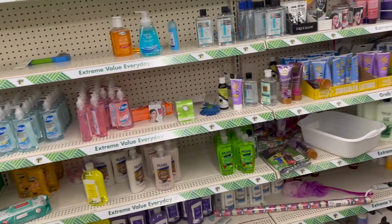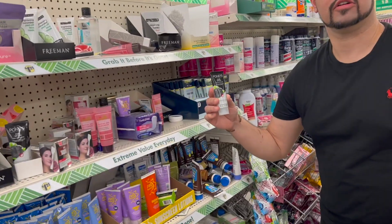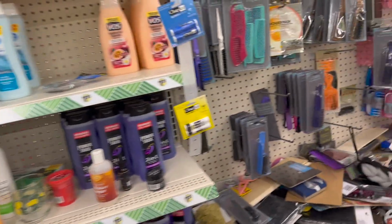And then, guys, check this out. They have charcoal pure detox for a dollar. Is it for the mask? Yeah, for the face. Wow.